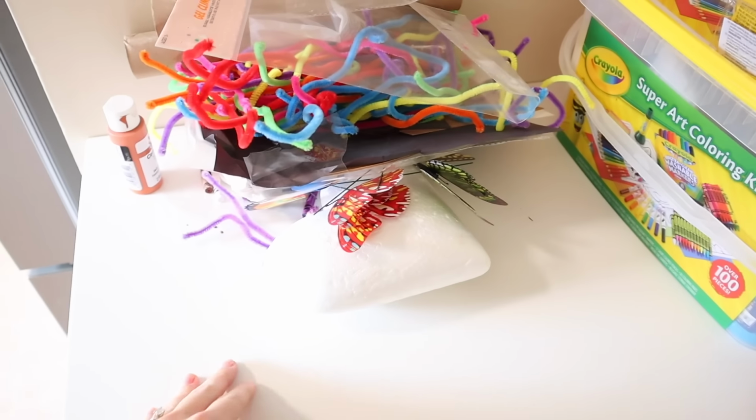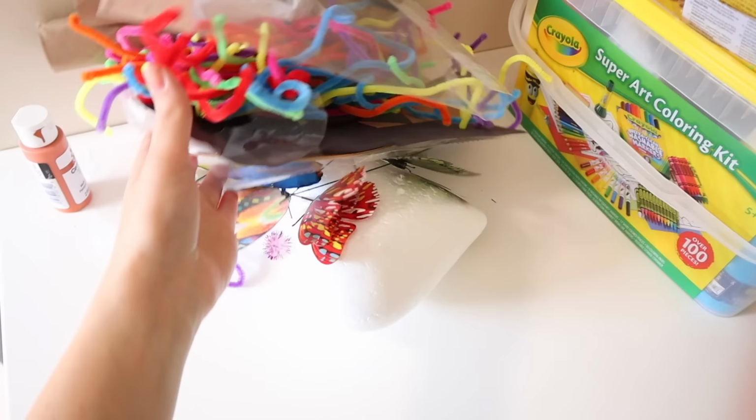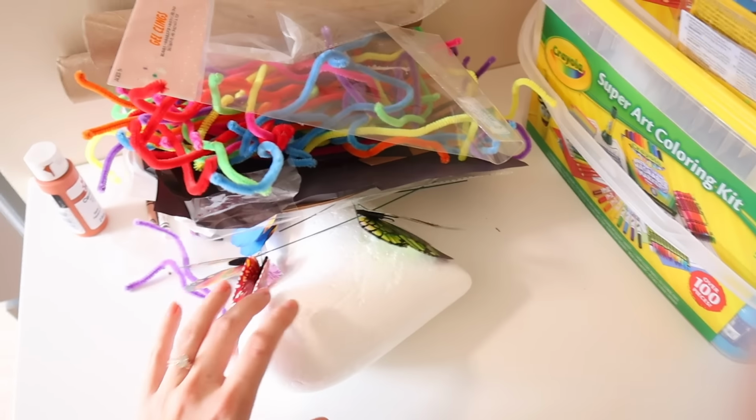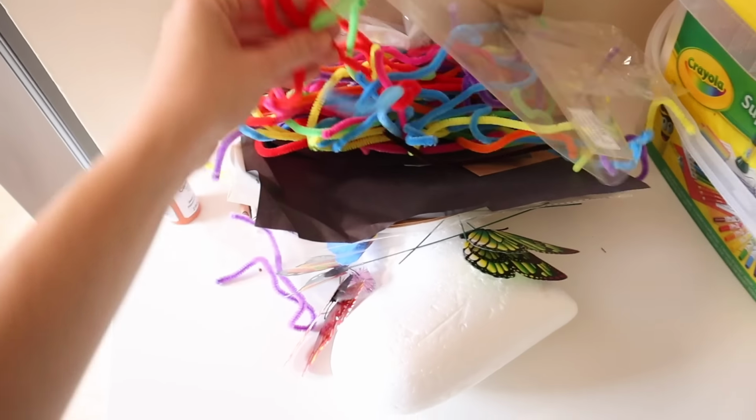Here is everything I'm getting rid of. Yes, it's a little bit wasteful. I wish I had purposes for all this stuff, but I'm just holding on to it and I don't have space in the house or these systems for this right now. So we just have to declutter what we can. And I don't really know if anybody wants these mangled pipe cleaners and stuff.